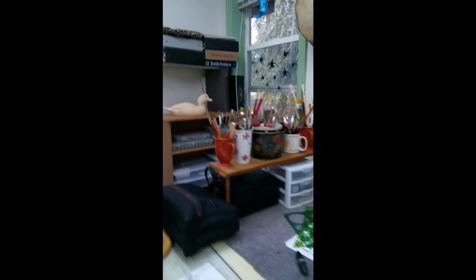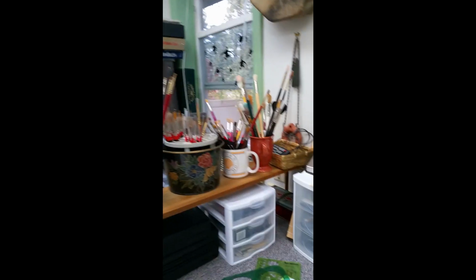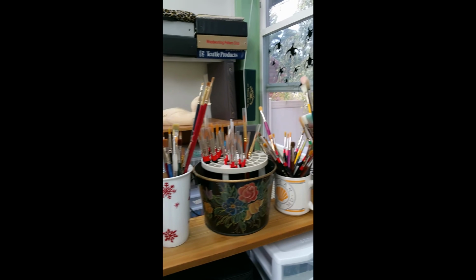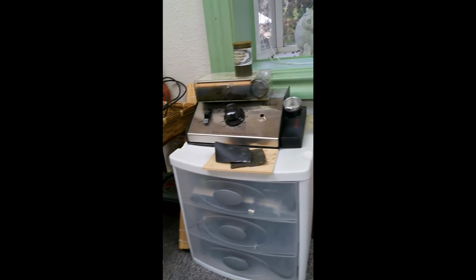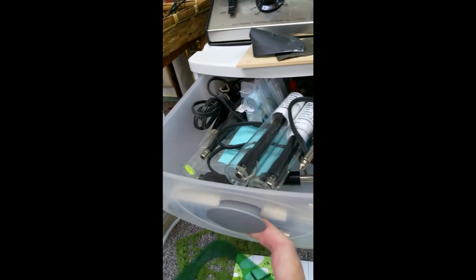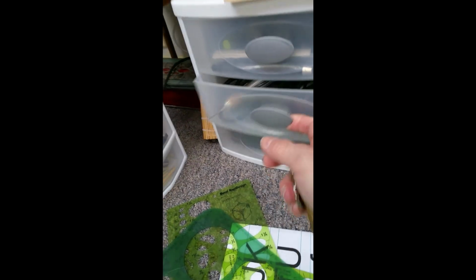And coming over here is where I keep all my paintbrushes, all kinds of good ones, scruffy ones. And this is my wood burning station for when I texture my birds, and here be all the different kinds of tips that I use for that.